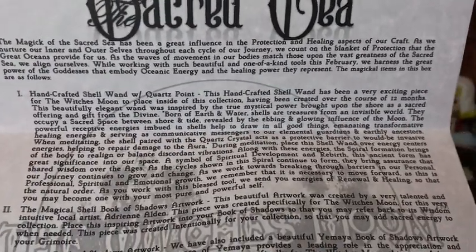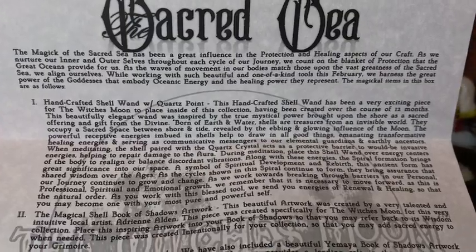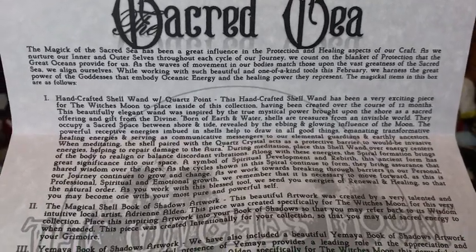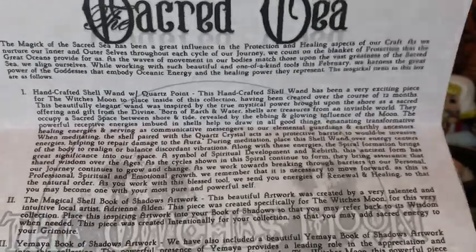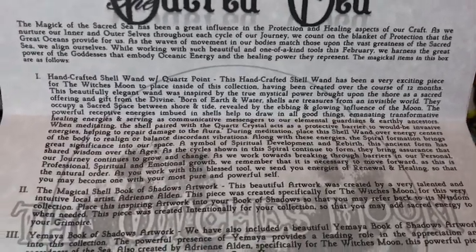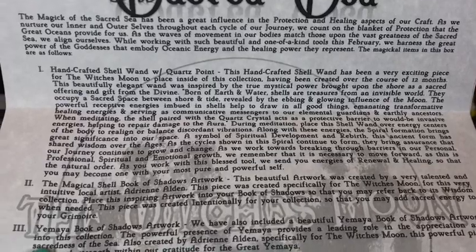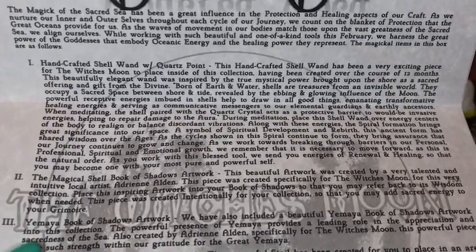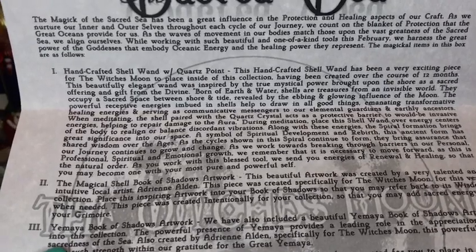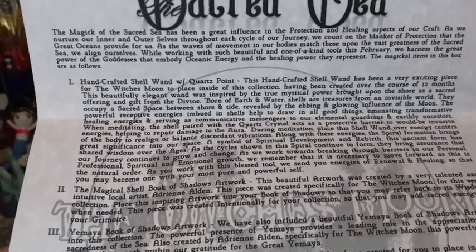So let's take a look at the very first one, which I freaked out over because as soon as I open the boxes, there's always a lovely smell emanating from them. And then I saw the artwork that was on top, and I knew what was going to be in the box. And that is this handcrafted shell wand with quartz point. It said that this was more than a year in the making, trying to get this for the boxes and created. It talks about being able to use it to align your energy bodies. It says this beautifully elegant wand was inspired by the true mystical power brought upon the shore as a sacred offering and gift from the divine. Born of earth and water, shells are treasures from an invisible world. So it's just very magical, and it also has the enhancement of that quartz point.